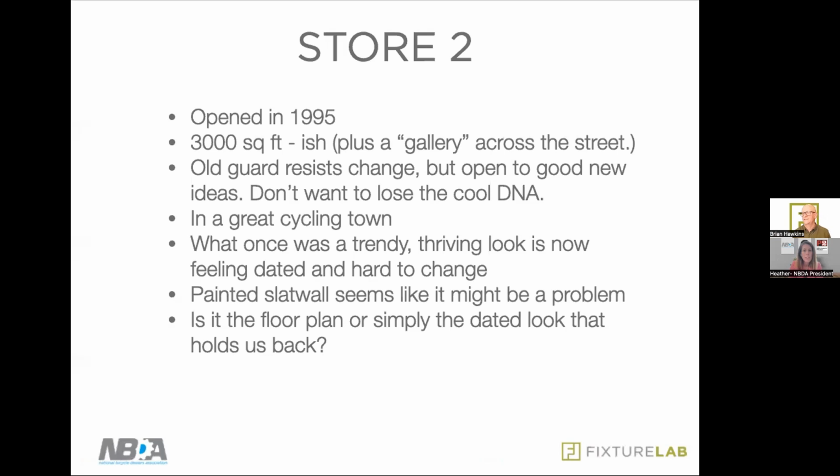Shall we go on? Yes. All right then. Store 2, which is Spokes and Sprockets, run by Ronaldo. Ronaldo is the person that I talked to for sure. Opened in 95, and you can see it in the photos. 3,000 square feet-ish, plus a gallery across the street. And I really want to dig into that gallery across the street thing because it's a separate showroom for this store that's literally across the street. But I feel like it's a little bit of a side trip for what we're trying to talk about today. So let's leave that on the table. Maybe we circle back on that on another podcast.